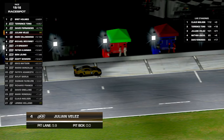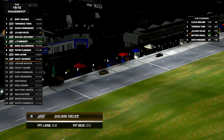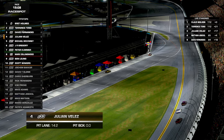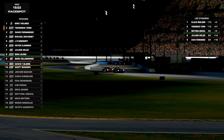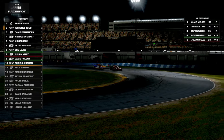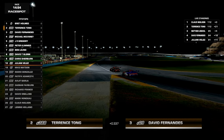Velez has been leading the race the whole way. He would have been using all of his fuel. He wouldn't have been able to save, so he might have a longer pit stop. And this early stop here might be what Brett Holmes needs to take the lead. Well, Velez finished second at Mugello earlier on, last round, actually. So this one step up would be huge for him.